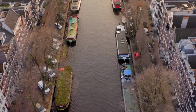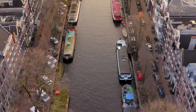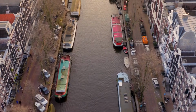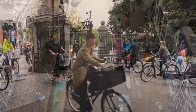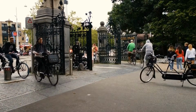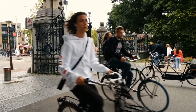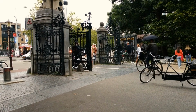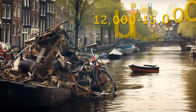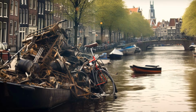The fact that Amsterdam has 165 canals with a combined length of 60 miles doesn't make the authorities' job easier. Obviously, the owners don't throw their bikes into the water. Bikes can end up in the canals because of strong winds, vandalism, theft, or by accident. Every year, authorities fish up between 12,000 and 15,000 bikes.